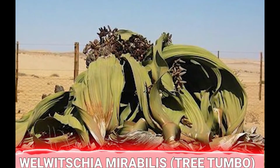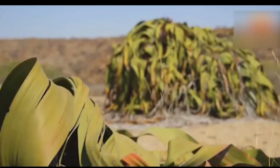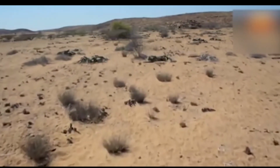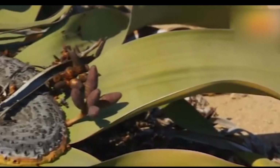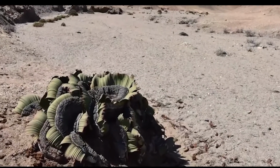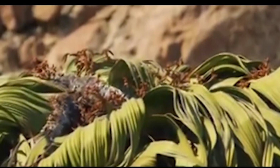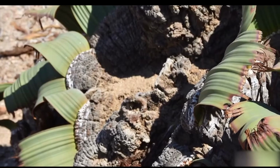Welwitschia mirabilis, tree tumbo. What looks like a lump of dead flax is instead one of the most bizarre-looking perennial plants in the world. The Welwitschia mirabilis, or tree tumbo, was presented to the Royal Botanic Gardens, Kew, in 1863, and the gift was met with an unusual response. The Regius Keeper said the plant was the most wonderful plant ever brought to the country, but also one of the ugliest. Many tree tumbo have been examined, with some of the larger plants believed to be over 1,500 years old. So not only are they ugly, they're also strong.